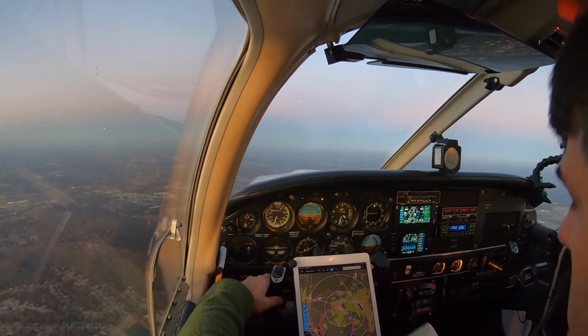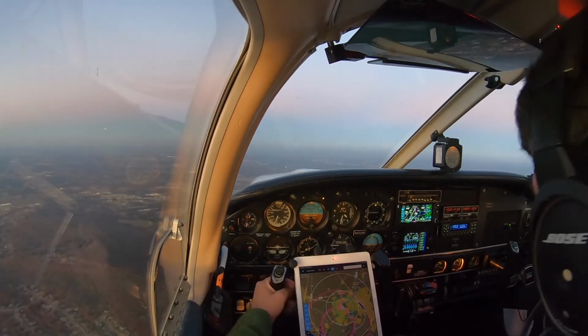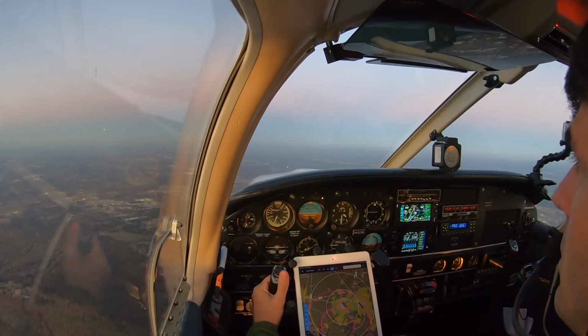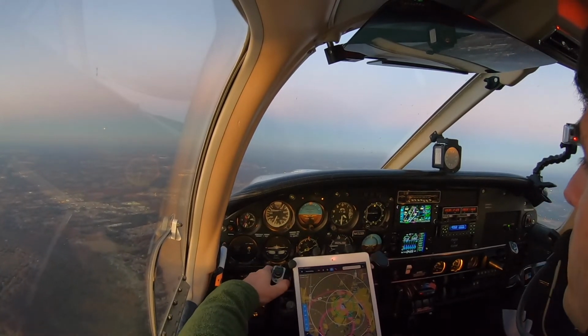All right, so we're in our cruise setting. Airspeed, throttle, prop, and mixture are done. Flaps are up, fuel pump is off, and lights are off. Senior 4 Mike Romeo, traffic 1 o'clock and 10 miles, opposite direction, altitude indicates 9,400.